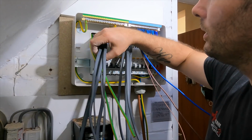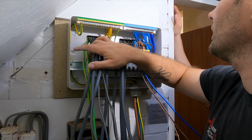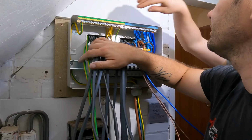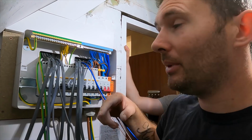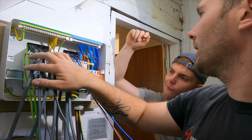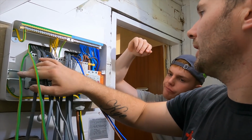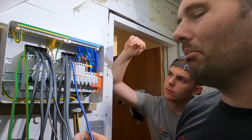Don't forget to put your earth. These two. Yeah, bonding. Got a lot going on in the old noggin at the minute. There's loads and loads of stuff coming on. So don't forget to get those in. You're doing a good job, mate. So I'll leave you to it. I don't need to really keep mithering you.